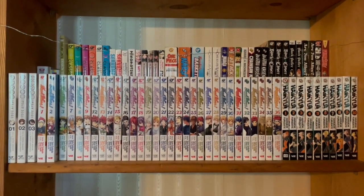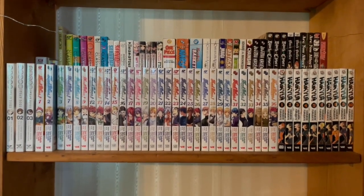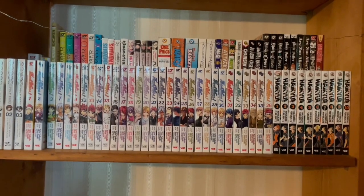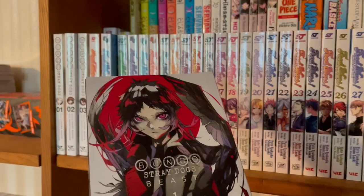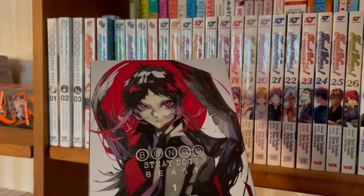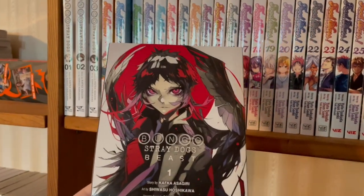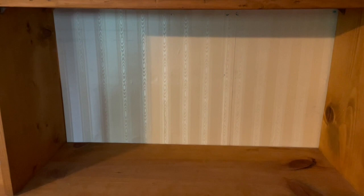Here's the front row finished, and as you can see, I moved Bungo Stray Dogs from behind Haikyuu to in front of Food Wars. I could not fit Bungo Stray Dogs Beast #1, which is kind of a bummer because look at this. Isn't it so pretty? Next is the My Hero shelf, and it's probably all going to be My Hero stuff, along with some miscellaneous manga that I just need to fit.